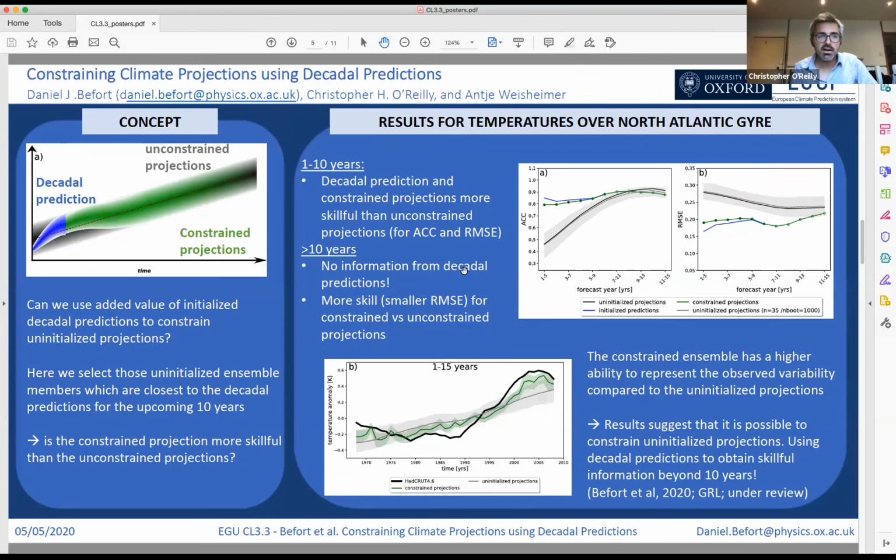Yeah, great. So in this study, we assess in how far we can obtain skillful and reliable information beyond the upcoming decade by constraining uninitialized projections using decadal predictions. And in this study, we used the framework to constrain temperatures over the North Atlantic Gyre region. And this is on the right-hand side here. So there are also some results.